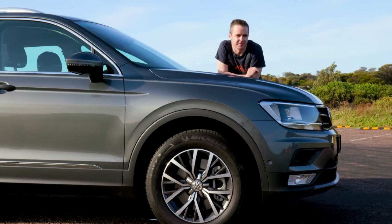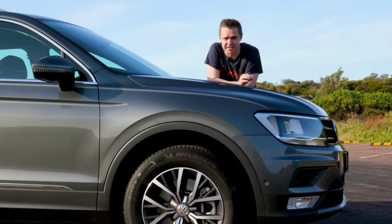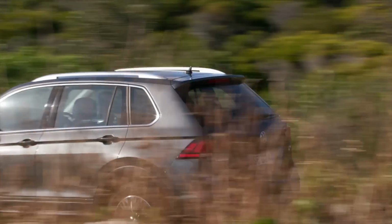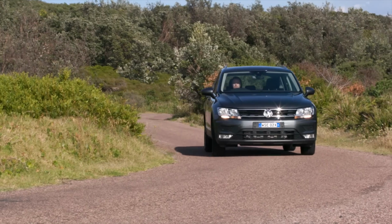I reckon this Comfortline is the sweet spot of the range. For about the same price as a Japanese or Korean competitor, you're getting a lot of stuff. You miss out on a couple of things, but nothing important. It's also a much better looking car than the old Tiguan, which was a bit meek and mealy-mouthed and mild and looked like it had been designed by 7 different people. This one is current Volkswagen thinking, loud and proud, not pretty like a Jaguar, but very handsome, like my cameraman. The 132 TSI 4Motion has a 132 kilowatt petrol engine driving all 4 wheels through a 7-speed twin clutch.